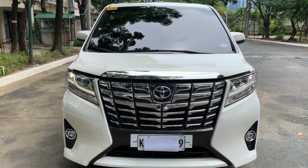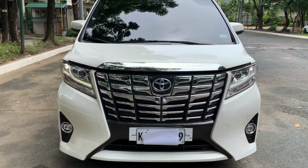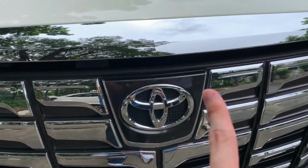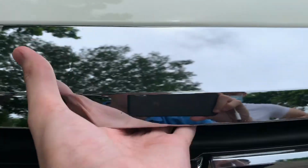Here at the front, Toyota greets you with their Alphard's beautiful big chrome grille. Now, this one still has the Toyota logo. The newer Alphard's has a weird alpha symbol logo. But anyway, 2017 still has this. To open this up, just grab under here, and this one lifts up.